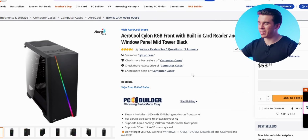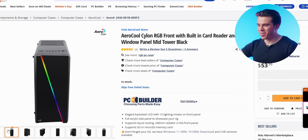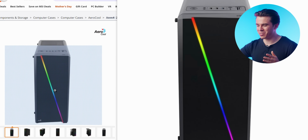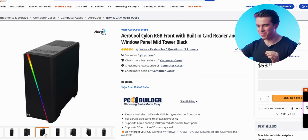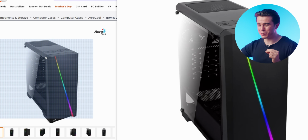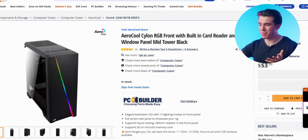Oh, but this next case, people bought it up and they're probably regretting it. So this is the Aerocool Cylon. It's been out for a few years. This case is just not only outdated, but it's got bad airflow. The front is completely closed off. The only airflow you're gonna get into this case panel is on the bottom. Also, the top only comes with 1 112 millimeter fan port, so there's that to keep in mind as well.